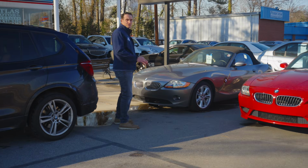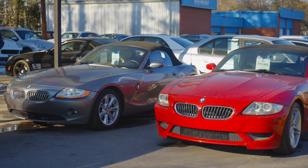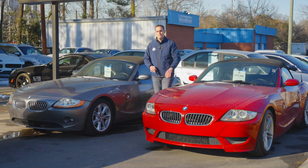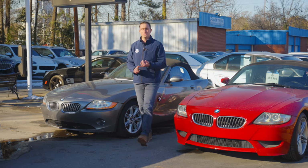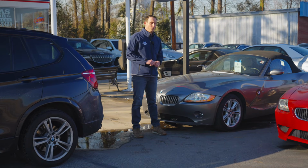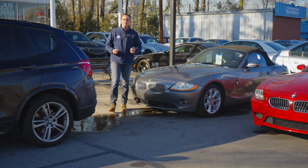Going back to the original, this was a pretty chocolate and vanilla chassis. 2 seats, convertible top, think Miata, think Boxster, basically a pure influence on just simply the driving experience. There's many differences between the M and the 3-liter and the 2.5, but you either had a 5 or 6-speed manual transmission, a 5 or 6-speed automatic, and then you even had a SMG transmission offering on the Z4. Highly recommend not buying that. Do not buy it.